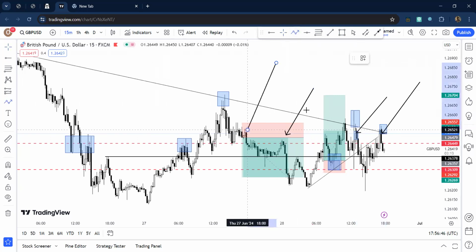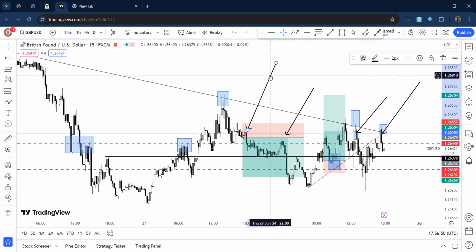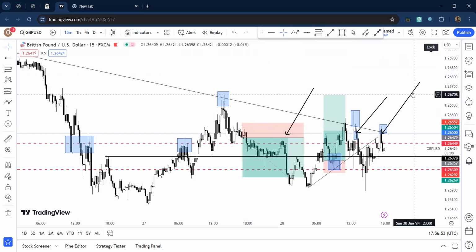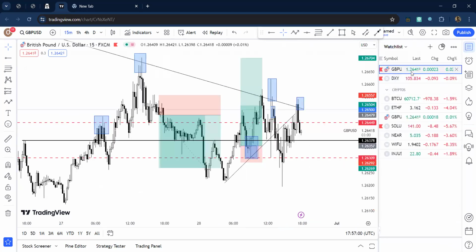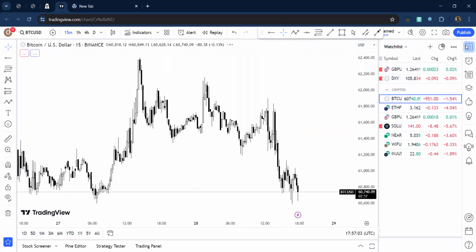So that's simply how my week went on GBPUSD. So Bitcoin, I'm not going to give a clear update because I haven't been trading Bitcoin this week. I'll just let it breathe.